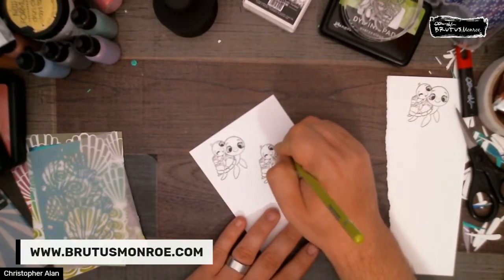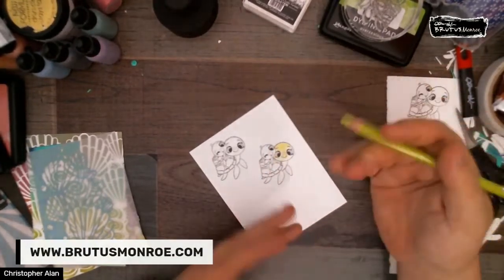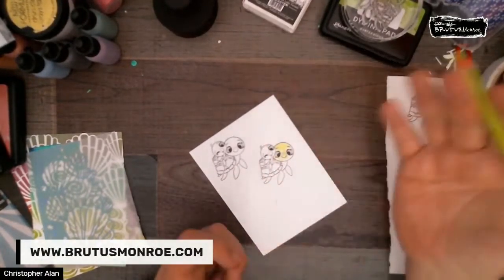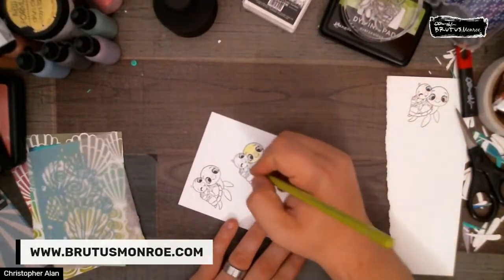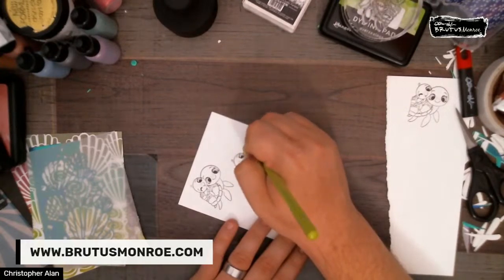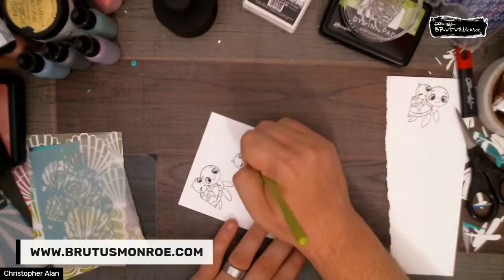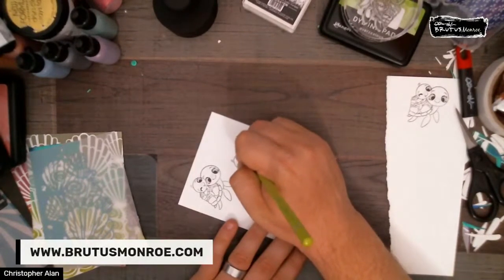But you will see that the colored pencils blend like butter on it, because this paper is just so smooth that there is not a coloring medium that we have used it for yet that it doesn't work beautifully. There really isn't.